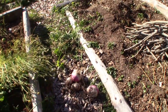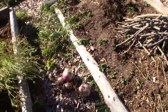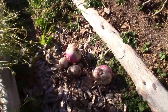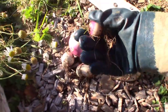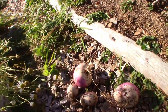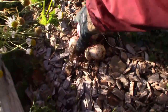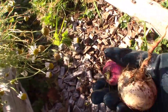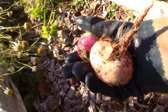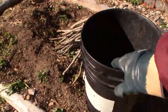I'm going to add a foraging clip to this video. These are the 4, 5, because there's a little small one down here, turnip that were growing in among the carrots. That's turnip as opposed to rutabaga. And we'll wander around the yard and pick up any turnip we find and put them in this bucket.